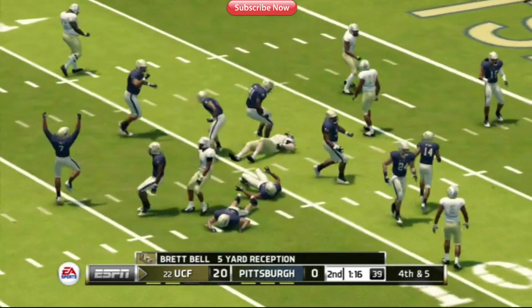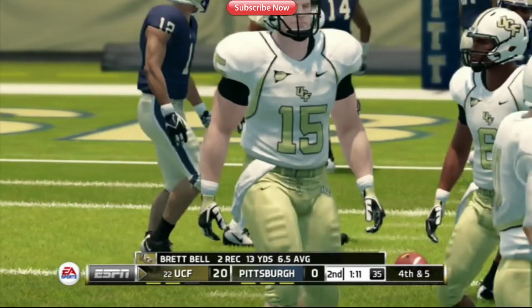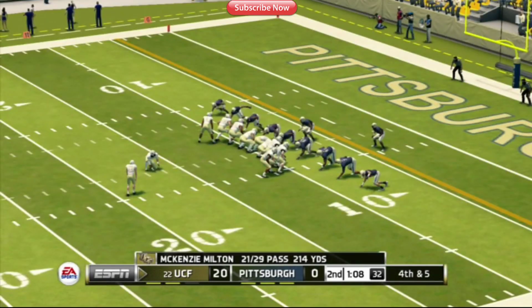Tackle made at about the 9-yard line. They'll line up for the field goal, and this is nothing more than a chip shot.